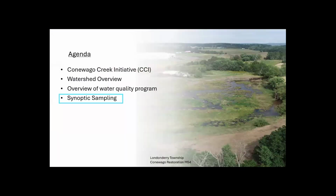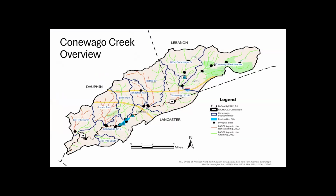Okay, so today we're going to be talking about the Conewago. We'll walk through a little bit of the Conewago Creek Initiative, just very briefly, because I think all the folks on this call really know about that. Then the watershed overview, the whole water quality program, and then I'll get into the data for our synoptic sampling. This photo here is a Londonderry Township Conewago Restoration MS4 project, which incorporated a large legacy sediment removal and floodplain restoration. All right, so Conewago Creek really spans 3 counties.